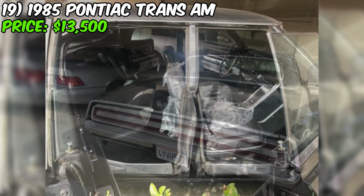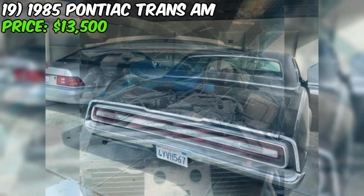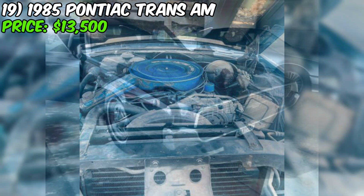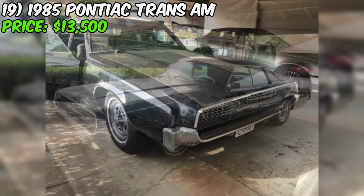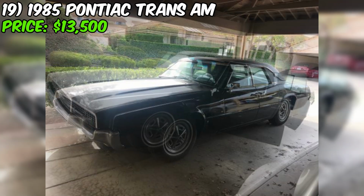We're looking at a brown Trans Am, not the most common color, which makes it kind of unique, with the 5.0L tuned port injection V8. While these weren't the tire-shredding monsters of the earlier Trans Ams, that TPI system was pretty advanced for its time and gives these cars a really distinctive character. With 79,000 original miles, it's definitely been driven, but not abused.